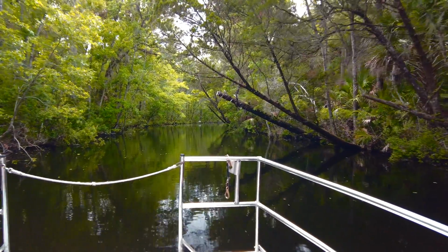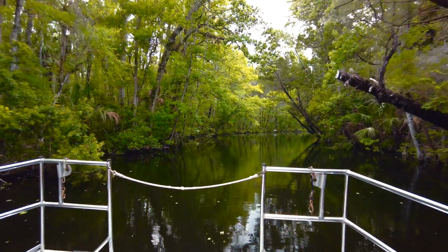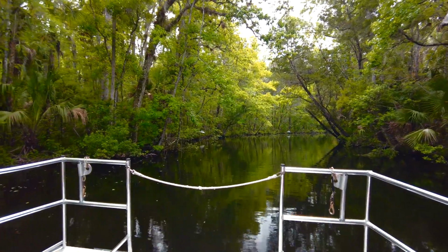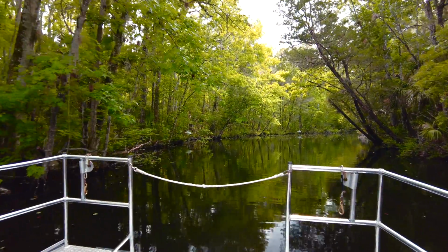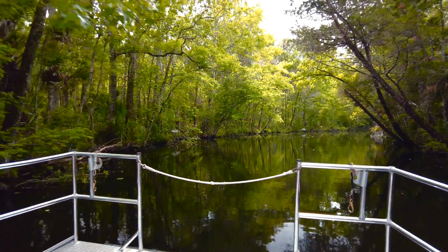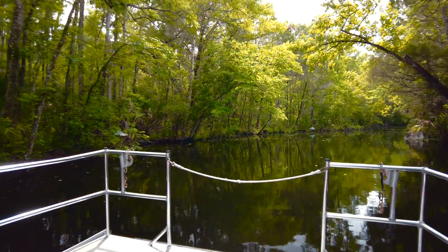Now see these trees sticking out over the water here, those are cedar trees. There used to be a huge cedar industry in Florida as well. They built cedar chests and other cedar furniture because of its anti-insect qualities. They thought it was a great tree to use for that. They also used that to make number 2 pencils.